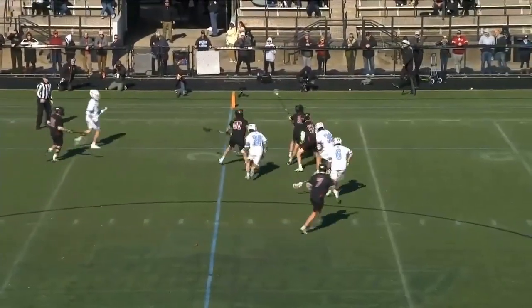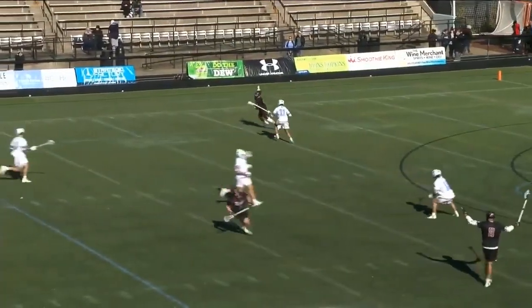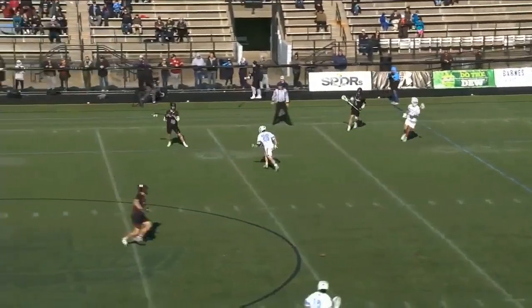Tyler Dunn with a slick ground ball after some big traffic at the middle of the field. He is dispossessed of the ball. Dunn, St. Joe picks it up.